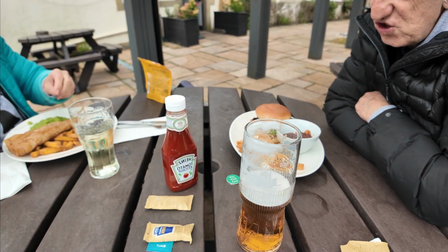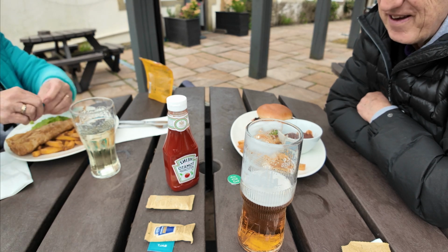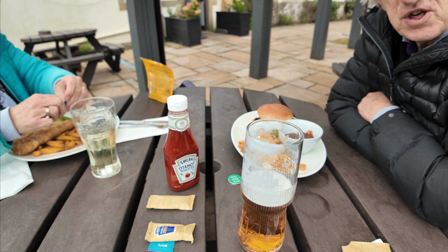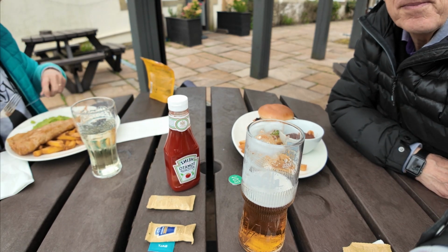Here we go, chicken fajitas and pollock and chips. Not the most exciting of choices, but it'll fill a hole. Cheers. We're at the edge of the Leeds and Liverpool Canal at Gargrave. Just come out from the pub and we've walked along to the edge of the first lock, and we're going to follow the canal for a short stroll. Join us on our journey.